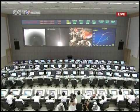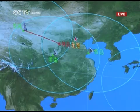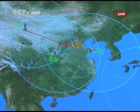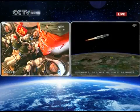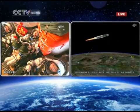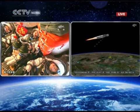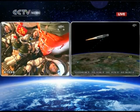We can see that the flight data is very accurate compared with the theoretical one. Now it's above Shanxi province. Oh, nowhere near Qingdao. Yeah, it's very near. It's still above China mainland. Still in the mainland.